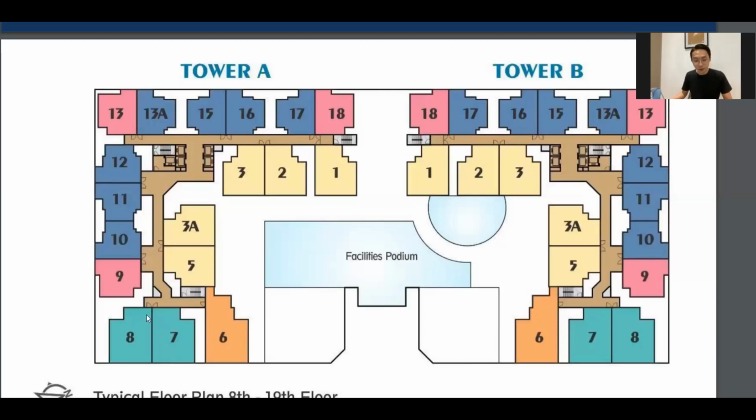Whereas this one, the green color, is going to be the 1,004 square feet. And the orange color is going to be the 1,650 square feet. These two types of units will have a full unblocked sea view, because directly in front is just the sea, and opposite further down is Pulau Jerejak. So this is all the unblocked view of Queen's Residences.